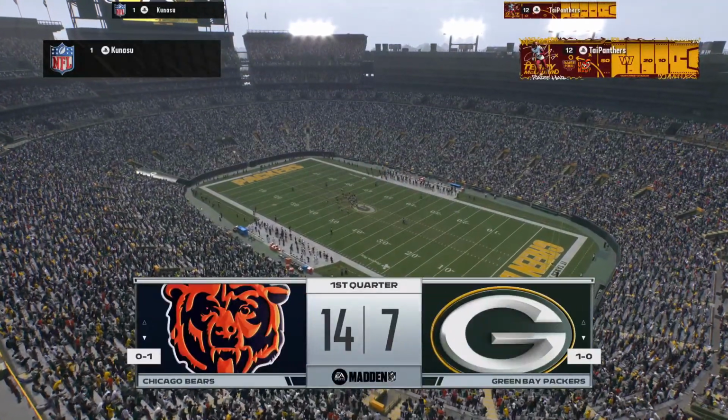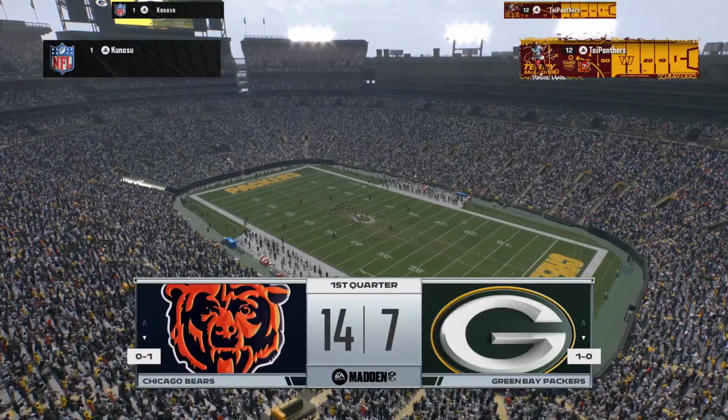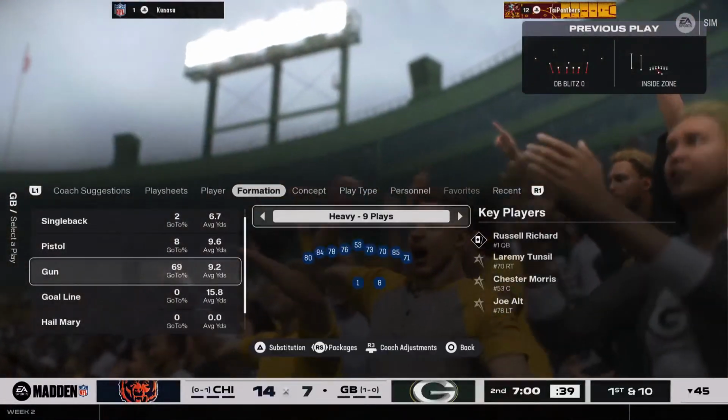These two NFC North teams have played one so far. It's an early lead for the Bears. We'll return to historic Lambeau Field after this.